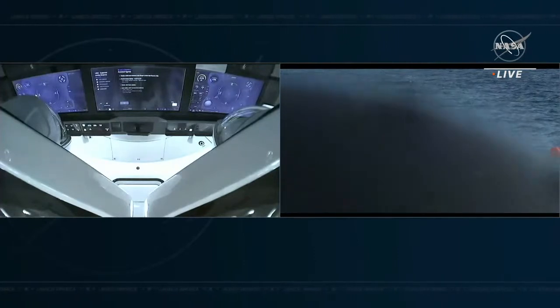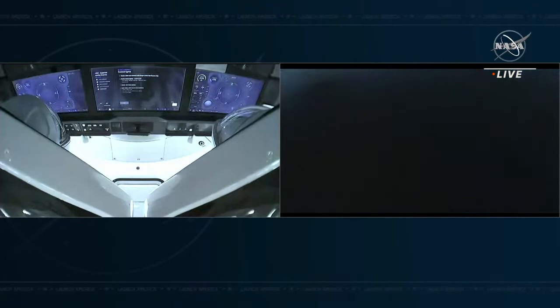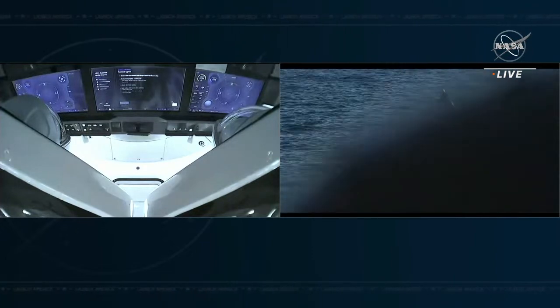Freedom, SpaceX, I'll be privatizing Dragon to ground now. The next call you hear will be from the SpaceX flight surgeon on the recovery vessel.